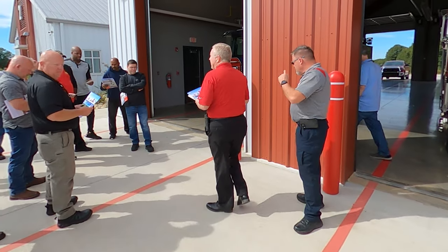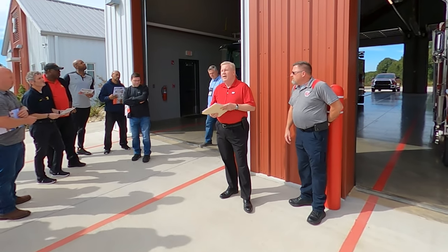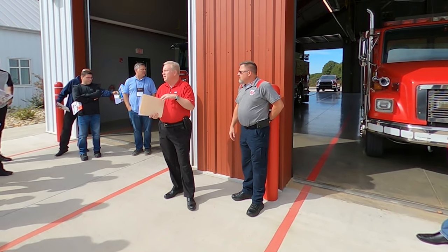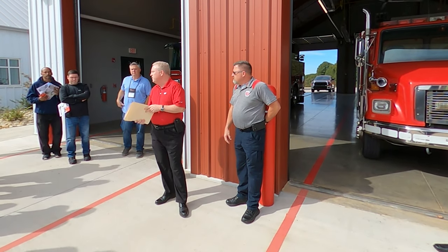I appreciate everybody coming out today. Mike Pryor with DP3 Architects. Welcome to the Reedville Area Fire District, Willow Creek Station. Beside me is Chief Patrick Evett. He can give you a little overview about the department, what they cover, and what this department specifically serves, and then we can walk through the station itself.